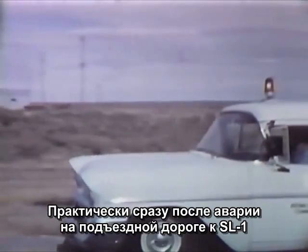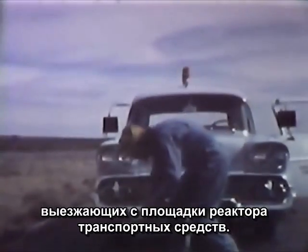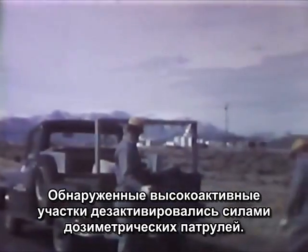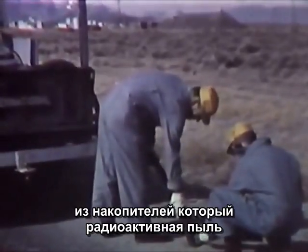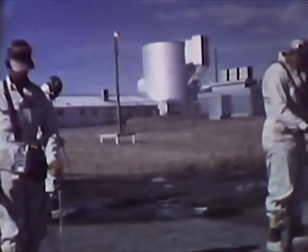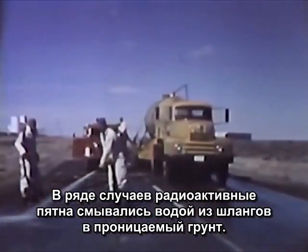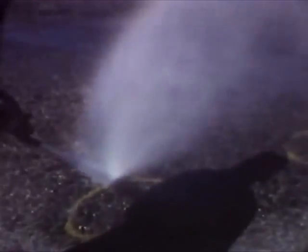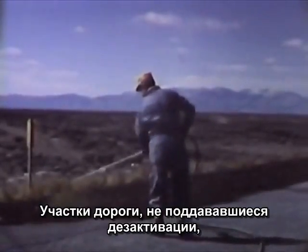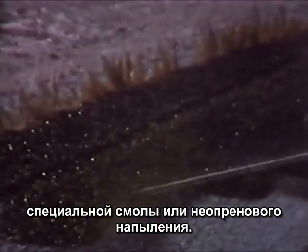Beginning shortly after the accident, the SL-1 access road was regularly scanned for contamination tracked out by vehicles leaving the reactor area. Radiological crews cleaned up the hotspots. Wherever possible, vacuum cleaners were used to remove radioactive and other particulate material to the burial ground. In some instances, the activity was leached into the permeable soil with water hoses. In stubborn cases, it was necessary to seal the road surface with resin or neoprene sprays to prevent the spread of contamination.